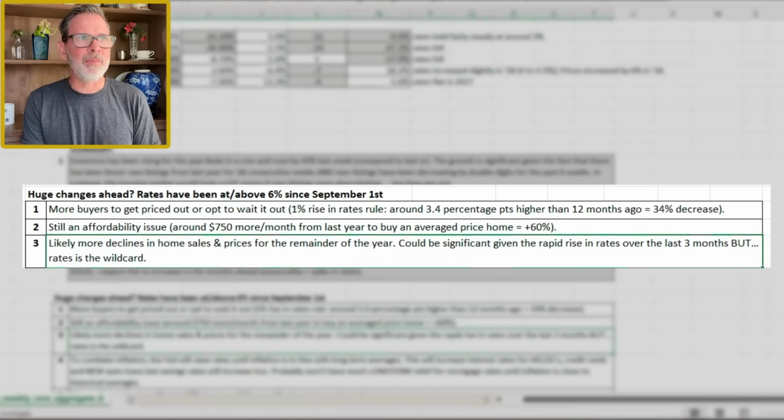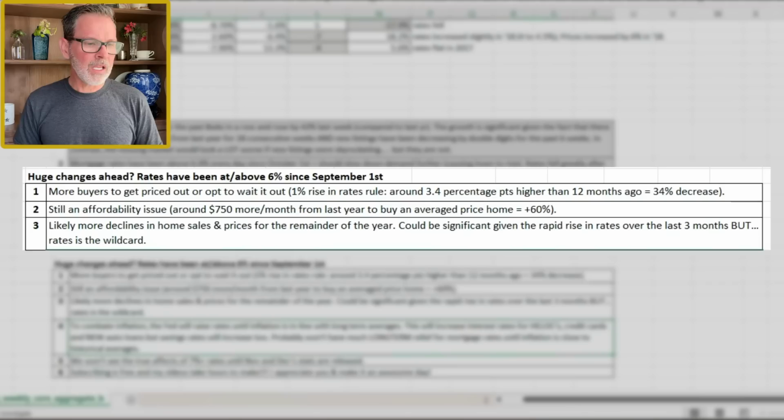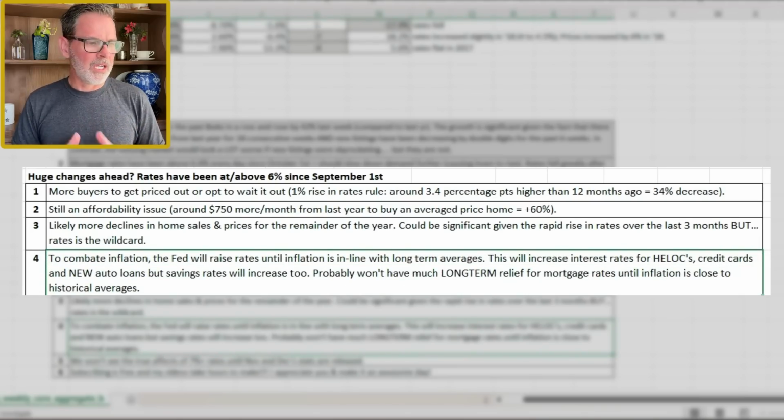But I will say that because inflation is still very, very high, the Fed still has to raise rates in order to combat inflation, which should cause upward pressure in mortgage rates in the long term. And that's in line with what I say right here. To combat inflation, the Fed will raise rates until inflation is in line with long-term averages. Long-term averages is about 2% and not the 7% plus that we're seeing right now for inflation.